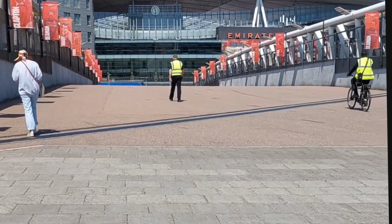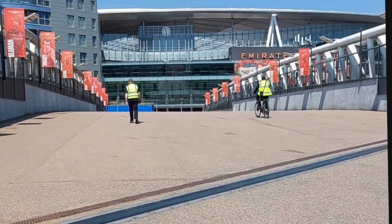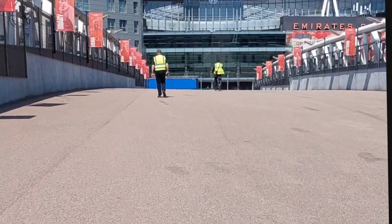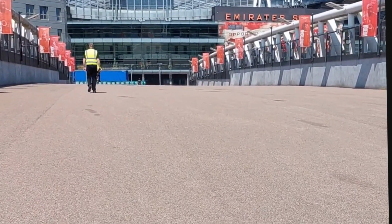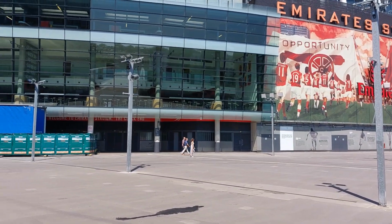And now we have the Emirates Stadium, the home of Arsenal Football Club. It's a modern, state-of-the-art stadium located in Islington, London. It was opened in 2006 and has a capacity of 60,000, making it one of the largest stadiums in London. The stadium was built at a cost of 390 million, and it was funded by a naming rights deal with Emirates Airlines. The stadium is named after the airline's parent company, the Emirates Group.